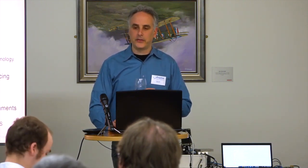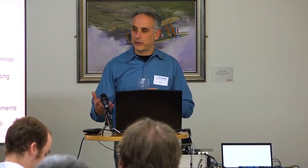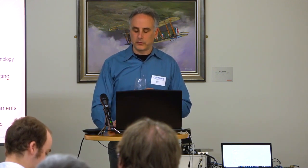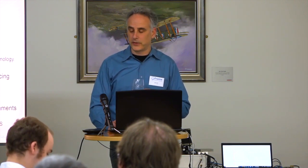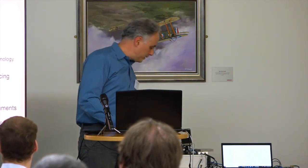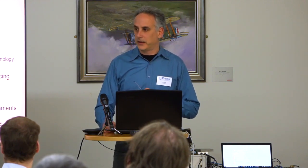11ax has multi-user MIMO, again, like AC in the downlink direction, but also in the uplink direction, which is new for 11ax. And it also implements what's known as orthogonal frequency division multiple access, OFDMA, which is technology that's used in cellular networks, and it's how they handle multi-user traffic. So I will say that from what I've seen so far, the real interest in 11ax is OFDMA.